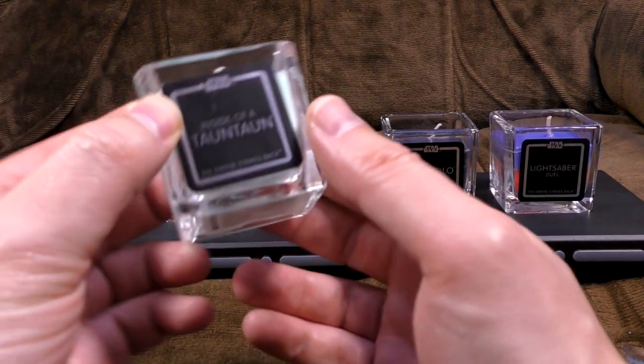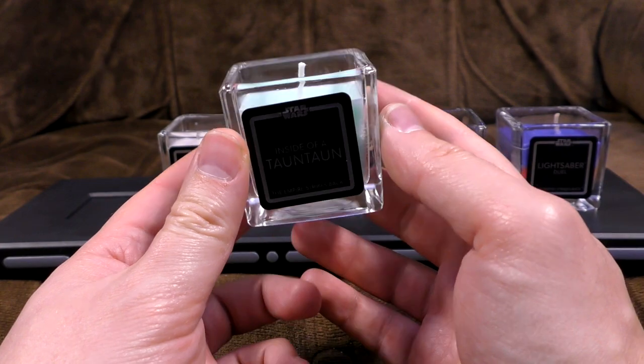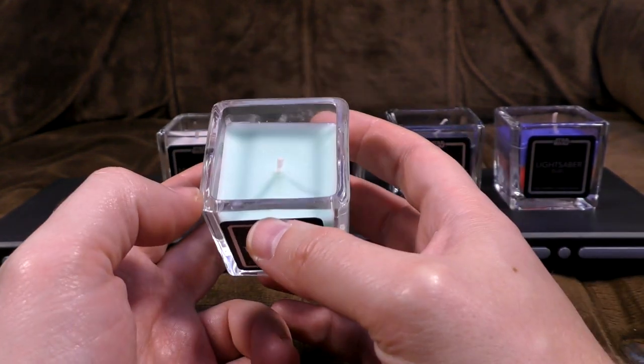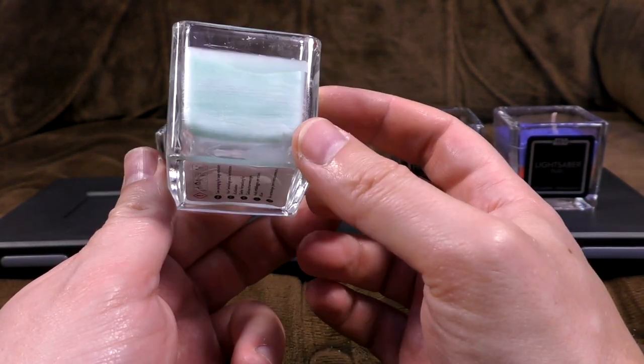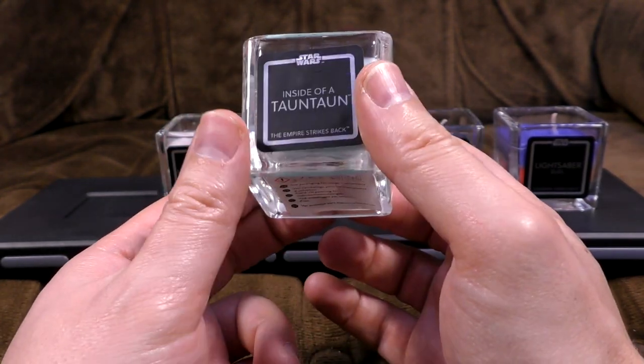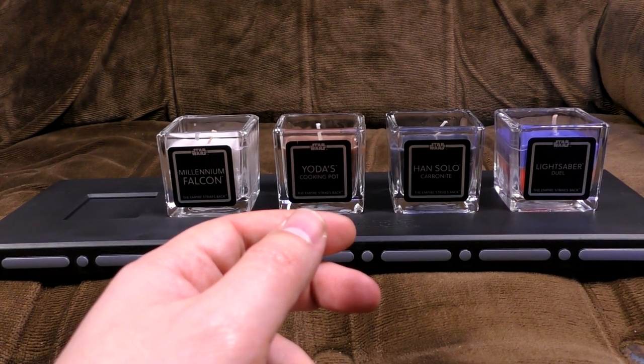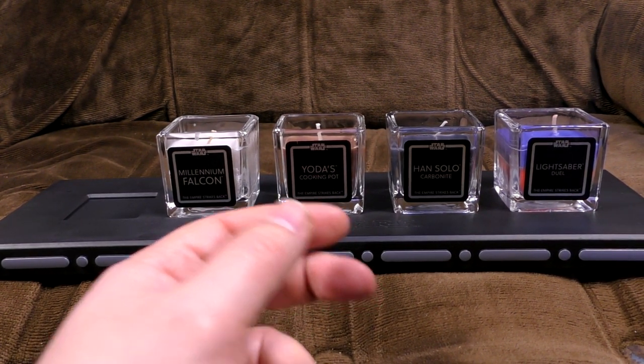On board with that. Inside of a tauntaun. Oh, piss off, man. And I thought these things smelled bad on the outside, as Han Solo says. It's a pleasing colour. Stickers on the wonk. Let's have a sniff. Oh! Oh, yeah, it's like a sort of rotting meat.